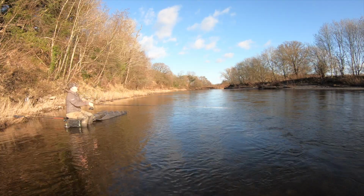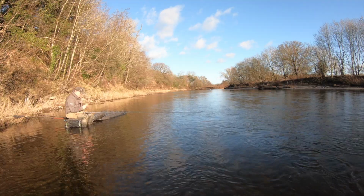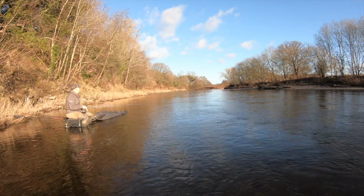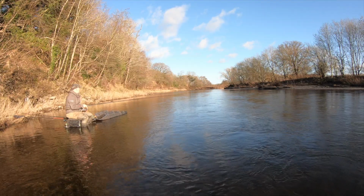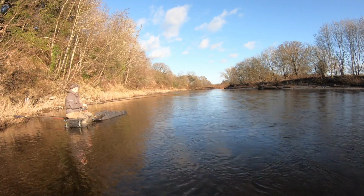Just cast that out. Not too far. Always cast it just that little bit further than you need, and then once you've fed, once you do your first mend, it pulls it back onto line, right onto the line you want it on. Yeah, it's a real nice pace through there.